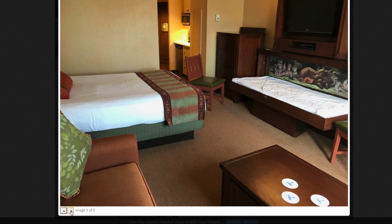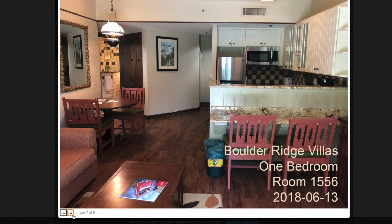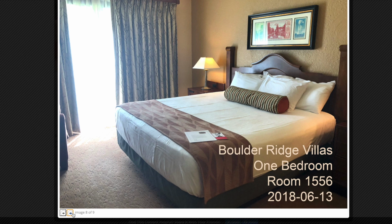Then we also have this 1 bedroom, room 1556. You can see the light that comes into this room. We had a room on the 5th floor and it was so dark. So we'll talk a little bit about that in a second, but just keep that in mind. And here's more pictures of a 1 bedroom. So there is the living room, kitchen, and the king bed that's in the 1 bedrooms.